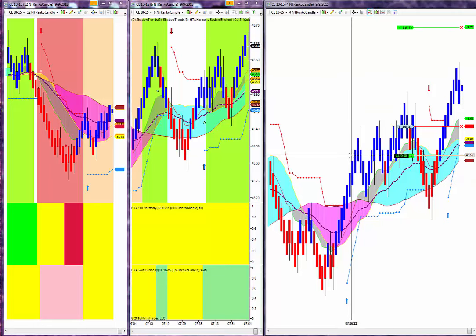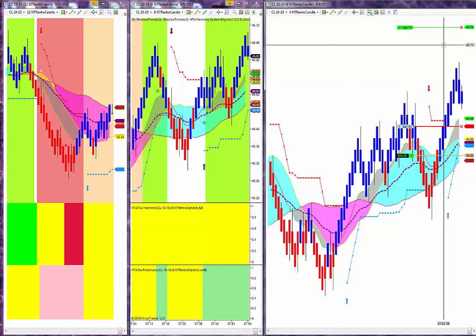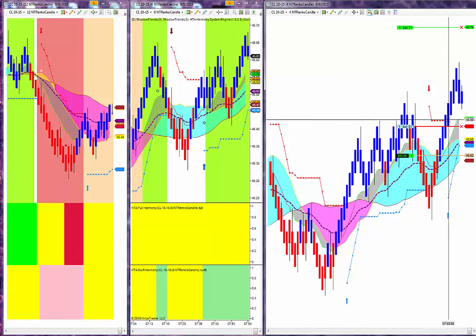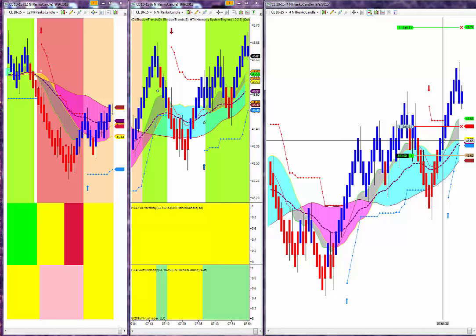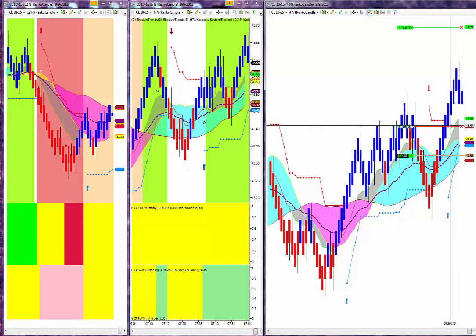So I'm gonna take either 52 or 50. So that's about 5 ticks. Yeah, that would be unfortunate if they come back and hit me before they move back up. But they do that often. So there's a danger of trying to follow the market too closely.